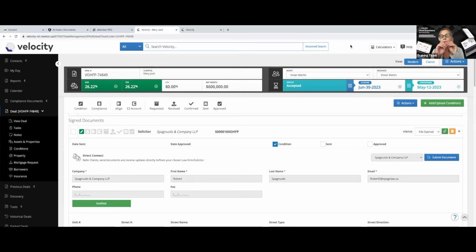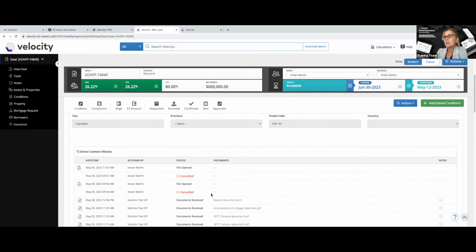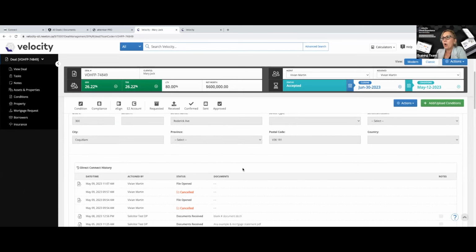Okay, all that information has now safely and securely been sent, and you have a record that this action actually took place right below. You can see I've been busy in this file, but here's my latest, May 9th, 11:07, because I'm in good old Vancouver. This file was opened. The next step would be the solicitor was going to respond right within the deal and let me know, thank you, I've received it. I will be reaching out to your client and taking the best care of them. And again, you will see that response right here within the deal.